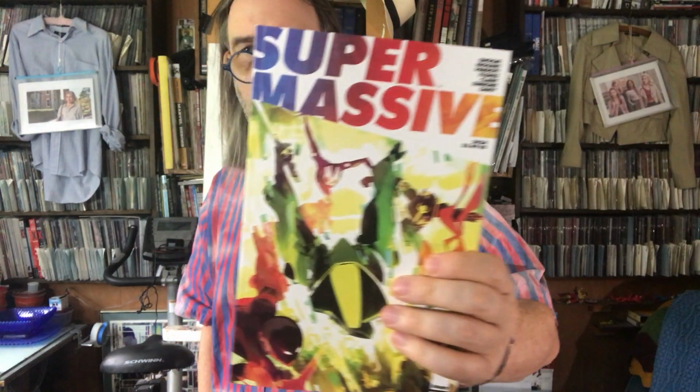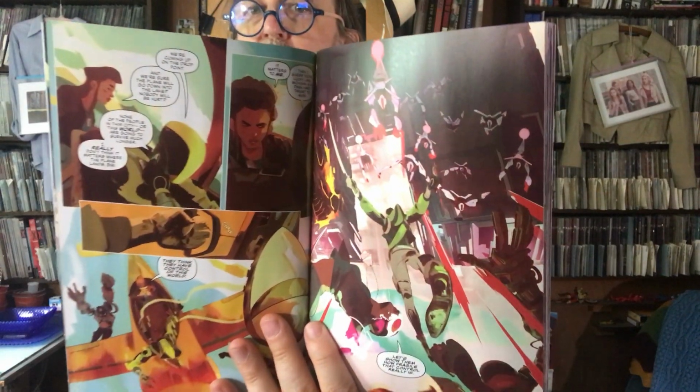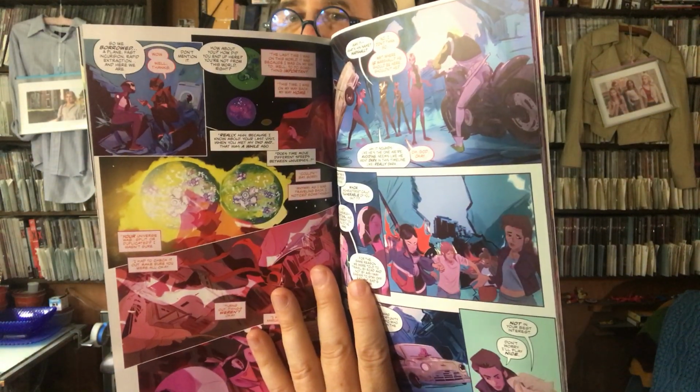Then we've got Supermassive 2024. This is an annual. That's the Massive-Verse, which is Radiant Black and Rogue Sun and Radiant Pink, and I guess No One is in the Massive-Verse too. I don't know, she's not really a superhero. So this is I think the third annual they've had. They're named with the years. So there was Supermassive 2022, 23, and this is 24. So pretty good. Massive-Verse, a shared universe annual. I'll check it out.